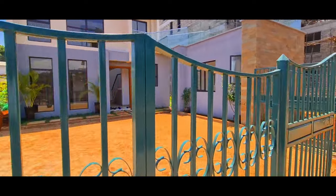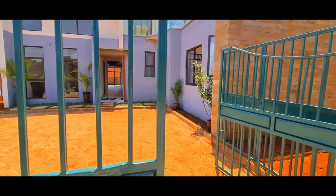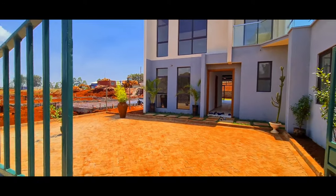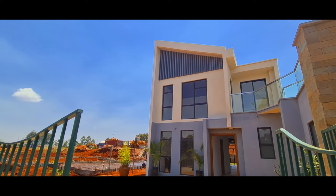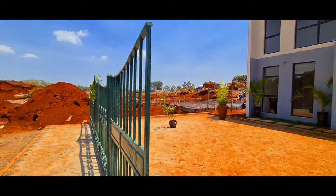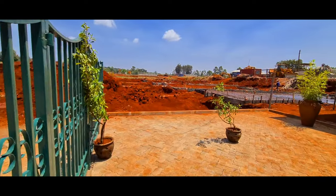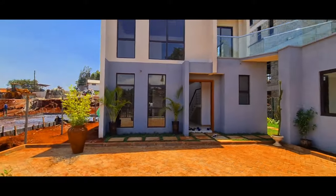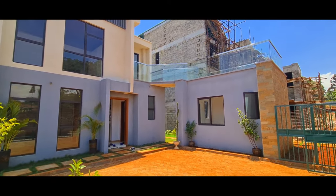So first of all, let me now take you in. There will be around 128 units in total. So this is the show house. Yeah, it's the show house. So that is what you see. It's a very beautiful show house.